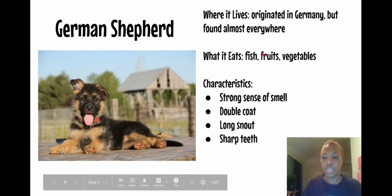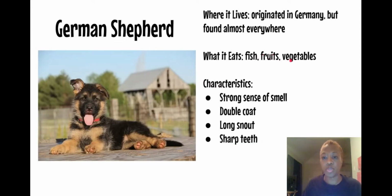German Shepherd eats fruit, fish, fruits, and vegetables. It has a strong sense of smell. As you know, these dogs are used in police units a lot of the time because they have a strong sense of smell, so it helps them to smell the food that they're trying to look for, and also can help them to smell danger.